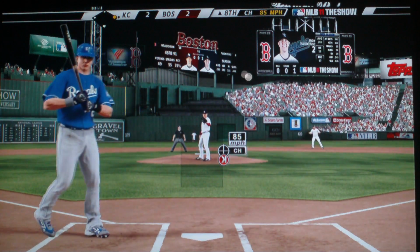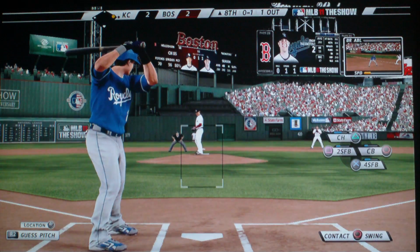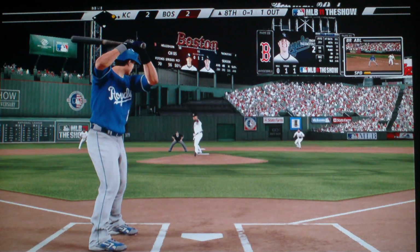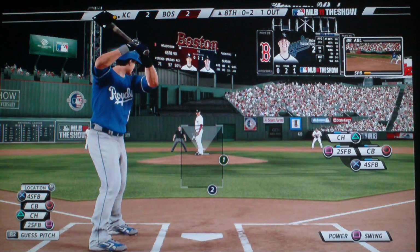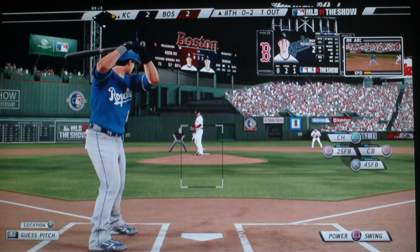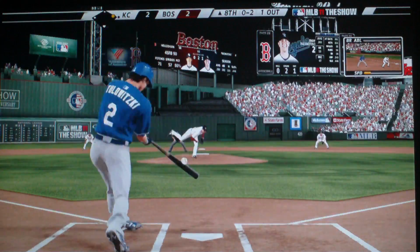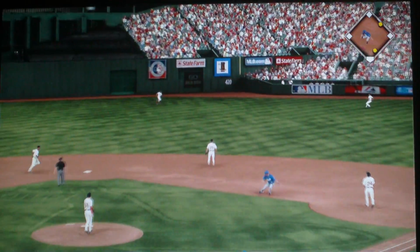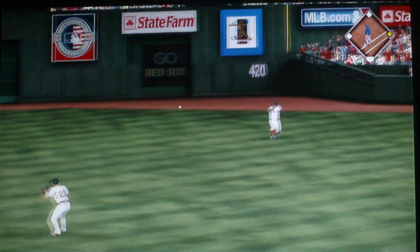Troy Tulowitzki stands in as he looks at a called strike. And now when you plant that seed on the first pitch, you can really go anywhere from here. And this will be fouled away. 0-2 pitch is swung on and lifted in the air out to center field. And right there for it is Young for out number two.